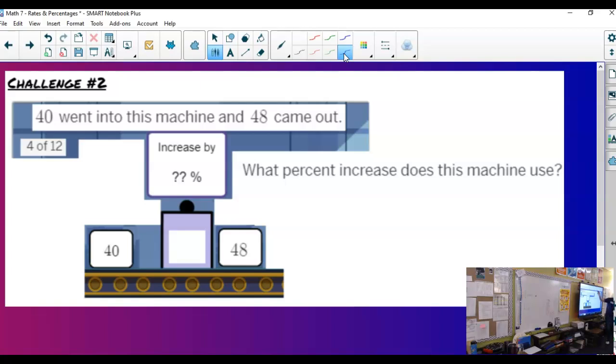20%. How'd you get there? Because, like, in my mind, when I look at this, what I'm thinking is we did plus 8. But that's not a percent. How did you figure out 20%?